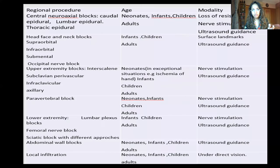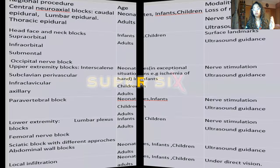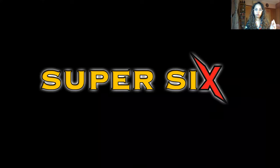The slide is busy, I know, but we are here discussing what all blocks are possible. Whatever is possible in an adult is possible in a neonate, and the modalities are almost similar. However, the indications have to be appropriate, and the exact expertise that is required to perform these blocks in small kids has to be around. Having said this, let us see the most common blocks that one needs to know in the pediatric population.